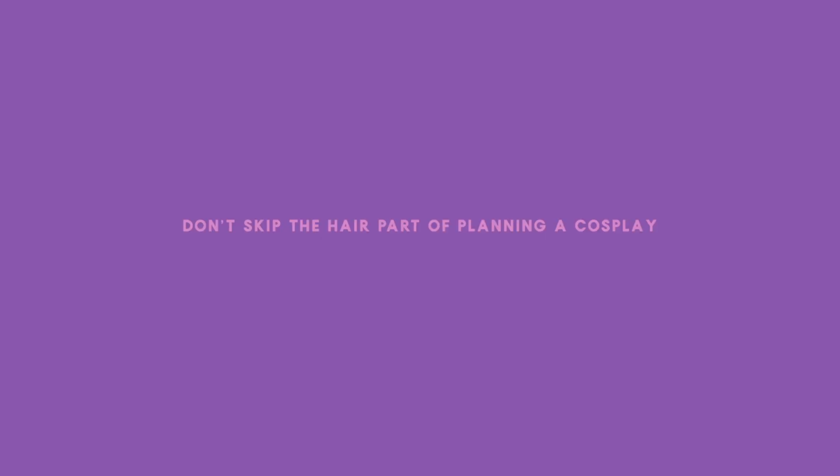Don't skip the hair part of planning your cosplay. That's the main point of this. Make sure you also think about what type of hair your character has. Your hair is everything. And I personally think that wigs are the way to go when doing a cosplay. You don't even have to worry about your hair, period. If the weather's bad, you've got a wig. You don't have to worry about it.